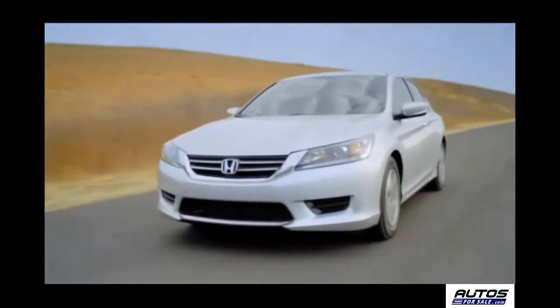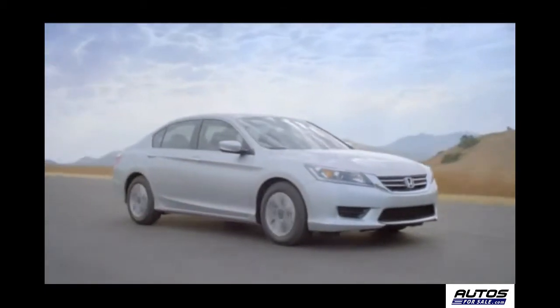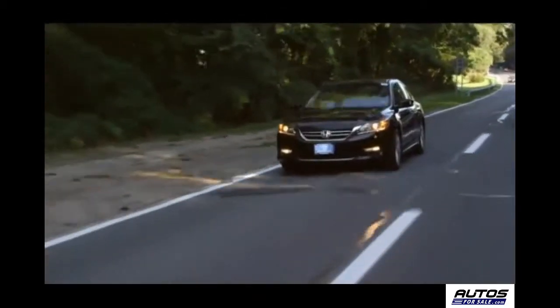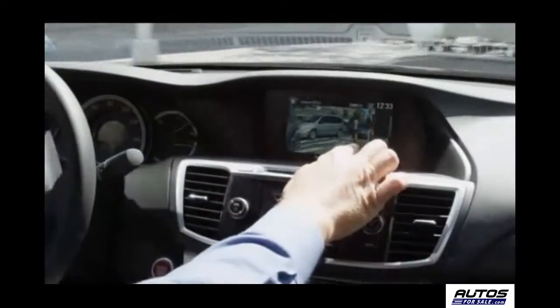But you probably didn't know that this time Honda has really raised the bar by adding a whole array of high-tech standard features that are usually only found in high-end luxury cars costing twice the price. But before we get into the bells and whistles, let's cover the basics.